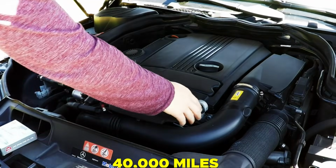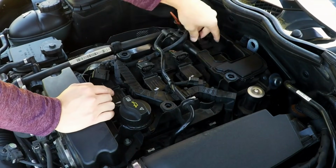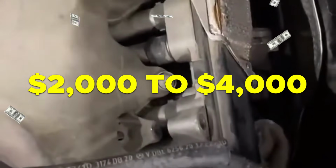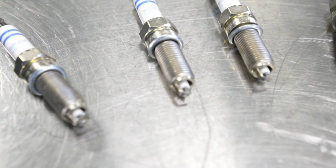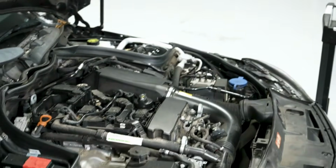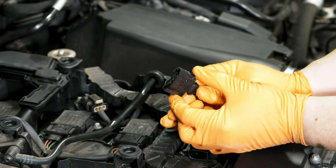Replace spark plugs every 40,000 miles rather than waiting for Mercedes's extended intervals, because worn plugs cause misfires that dump unburned fuel into the exhaust system and destroy catalytic converters that cost $2,000 to $4,000 to replace on Mercedes vehicles. Mercedes engines operate under high compression and boost pressure that places extreme demands on spark plugs. When plugs wear beyond optimal condition, they cause misfires that allow unburned fuel to enter the exhaust system, overheating and destroying expensive catalytic converters.